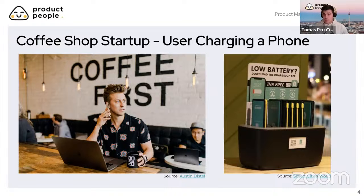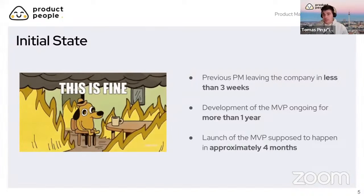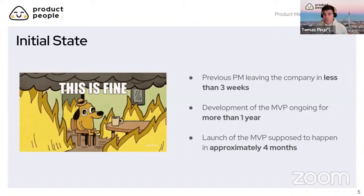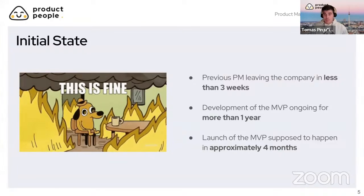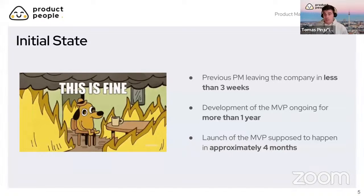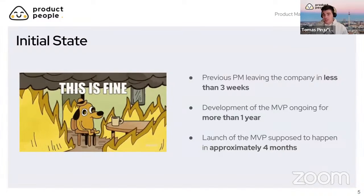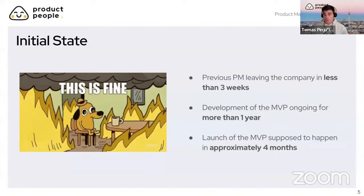And what we want to do is actually launch the software part of the application. So when we initially joined, the previous PM was leaving the company in less than 3 weeks. So we needed to do a quick handover. Also, the development of this MVP for the application was ongoing already for more than a year. And we were supposed to launch the MVP in approximately 4 months. So we can say that it was a bit hectic, and that we had some kind of a challenge in front of us to actually resolve it.